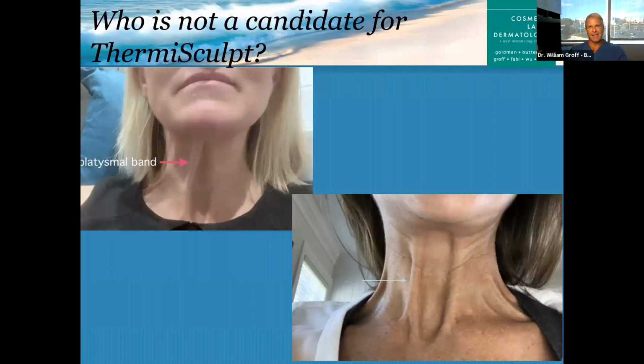So who isn't a candidate for Thermi Sculpt? Well, one of the problems that patients come to see us for is these two bands. There's oftentimes one or two neck bands, and those are muscles. So Thermi Sculpt isn't going to work on that. Botox can help with that, but really the only other option, if Botox doesn't help the patient, is surgical. There's no laser, no machine that can deal with these platysmal bands because they're muscles.